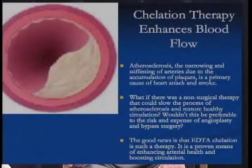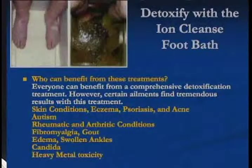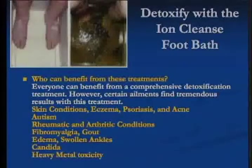Maybe we could just go to our last slide now. And there's a picture similar to the one, this is our chelation slide. The detox, there's clean water and then there's really dirty water there. So there's a whole list of conditions: eczema, psoriasis, acne, autism, rheumatic and arthritic conditions. What's the link between all of these conditions? Is it again that you're trying to get rid of the toxins that are a burden and weighing heavily on the body and on the immune process?